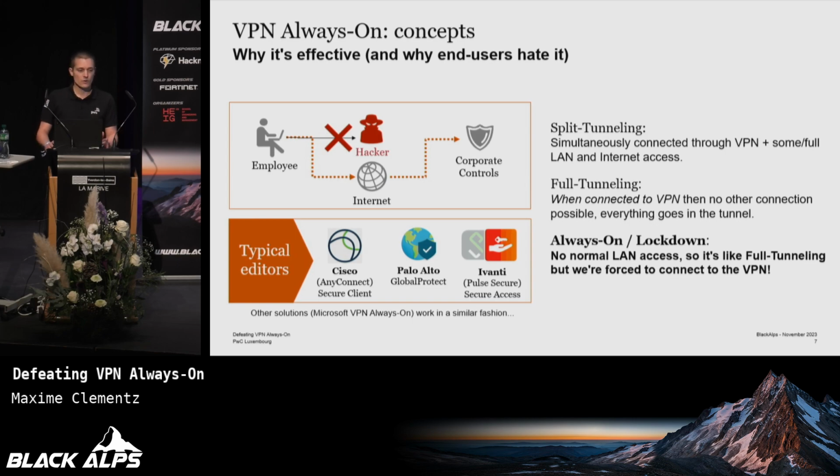So for this research, I wanted to do an overview of the most common, the most popular editors. So I selected Cisco, Palo Alto, and Ivanti. But what I'm going to explain is most probably applicable to any other VPN agent vendor.